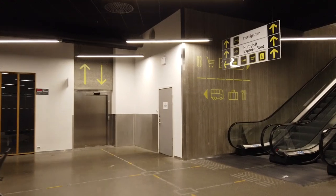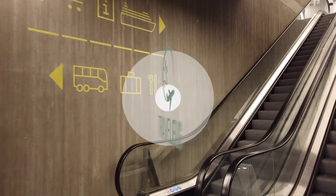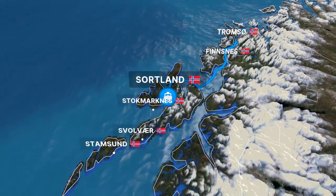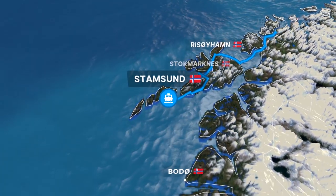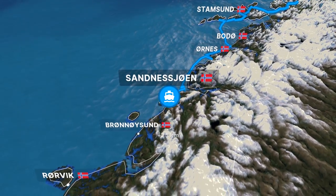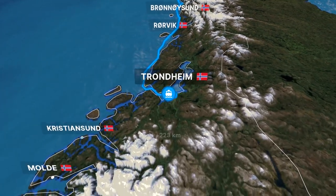Today I'm in Tromsø, Norway, and I'm taking the Hurtigruten or Coastal Express down to Molde. This trip will take me down the Norwegian coastline. Some of the stops are Harstad, Svolvær, Bodø, Trondheim and Kristiansund. You will see the Lofoten Islands and the Trollfjord. The whole journey will take about 3 nights and 3 days, arriving in Molde late in the evening.